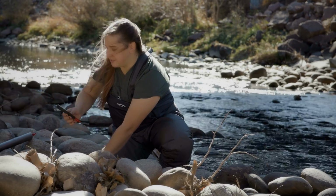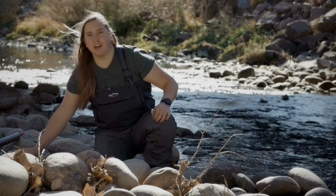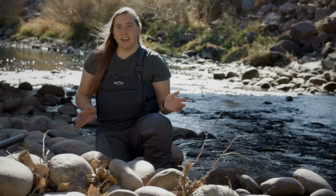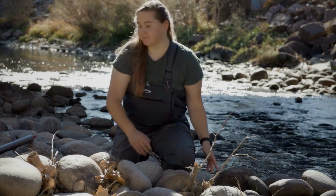A sensor looks something like this, and there's a couple different variables that you can measure with these sensors. At each of our sites, we measure dissolved oxygen, turbidity, conductivity, temperature, and pH. At this site, our sonde is sitting somewhere down here.